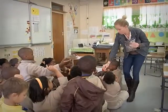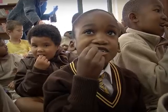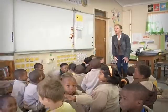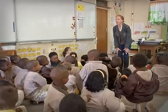So by eating it, they not only saw what it was and heard that it was a dried up grape, they could taste it and see it. Right, 1, 2, 3. Everybody stand. Then from learning the R and what it sounds like, we went into how they write it.